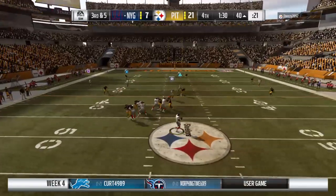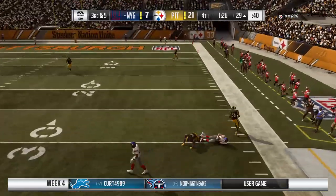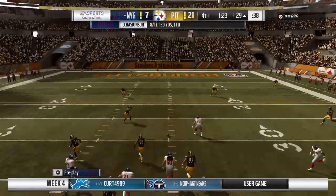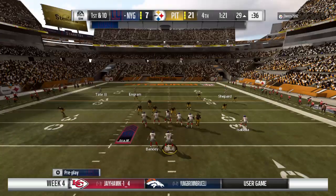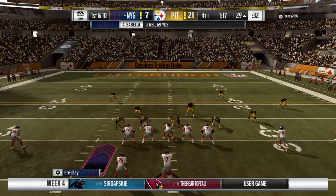Out of the gun now on 3rd down. And he's taken down inside the 30. 11 more yards there, and this methodical drive continues. First down now, but that clock rolling.